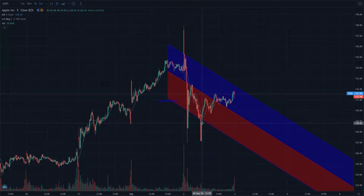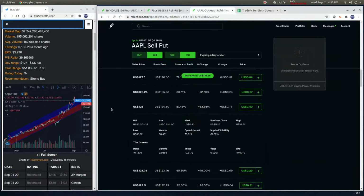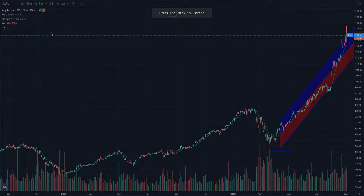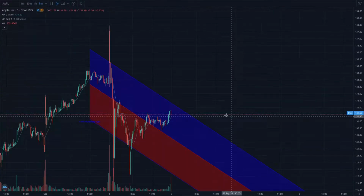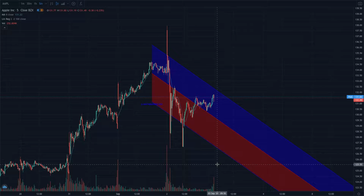Now, I was watching this somewhere on the way back up. So I was contemplating selling a cash secured put somewhere here at the support. So what I did was I was looking at the options chain. I was eyeing the $125 support price. So $125 support, expiration is somewhere down here. So this gives me a really good room for mistakes.